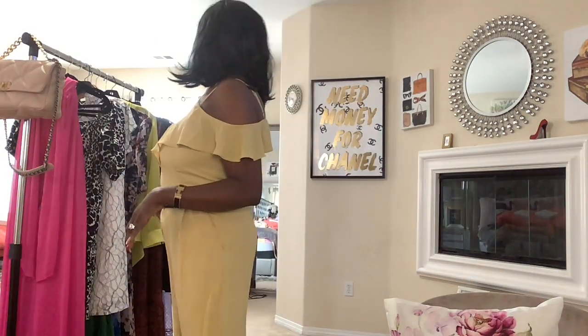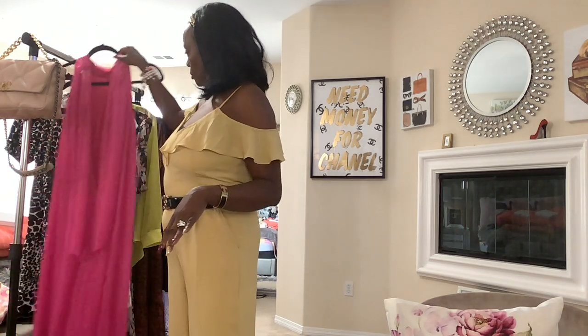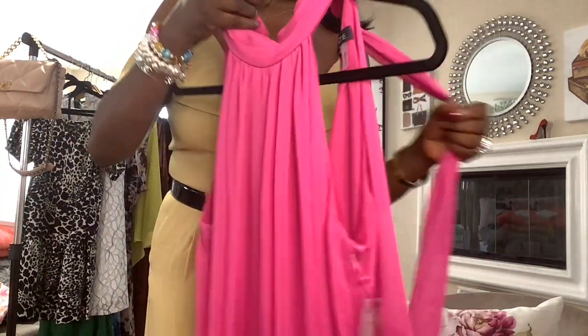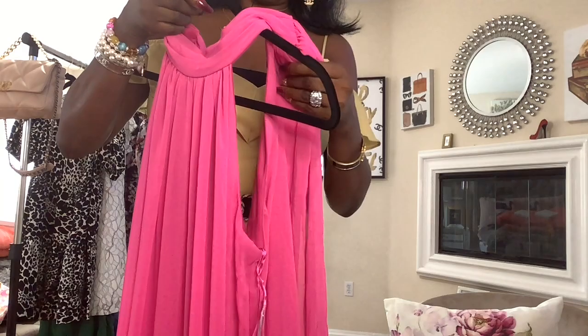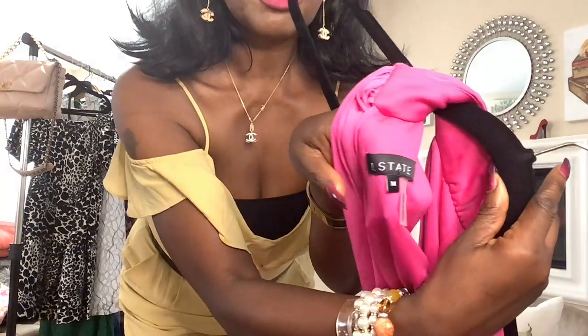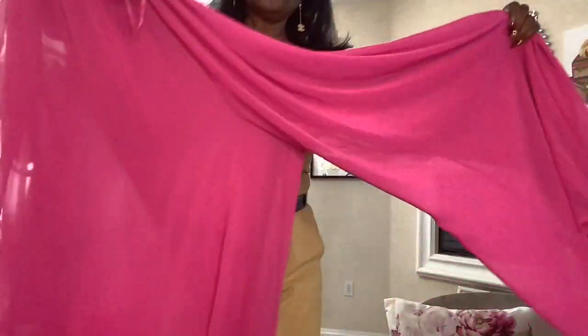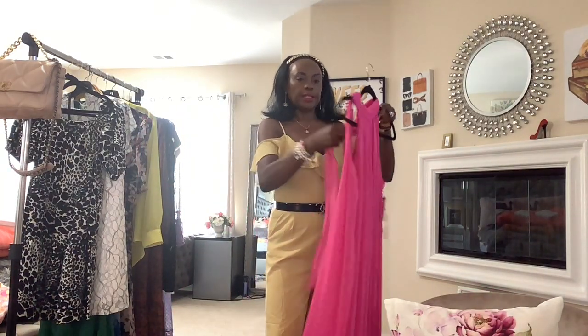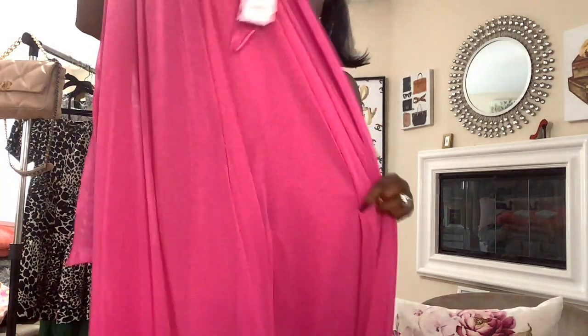The next one would be this beautiful, another jumpsuit. I got, this is Nicole Miller. I believe it's Nicole Miller. No, this is not. This is One State. I thought this was Nicole Miller, but I thought I had something similar by Nicole. And this too is a jumpsuit. It has a high neck where you can tie in the back. Beautiful, beautiful silk fabric. It's gorgeous, very soft.